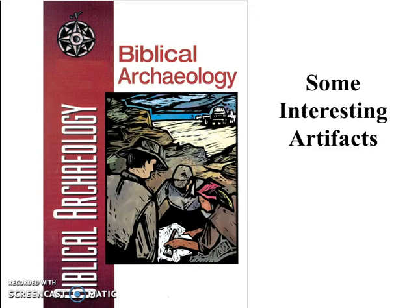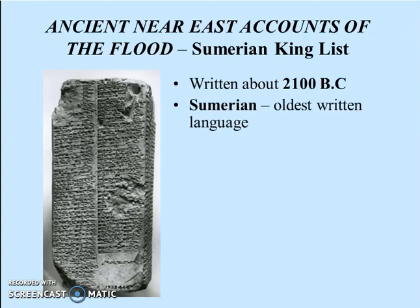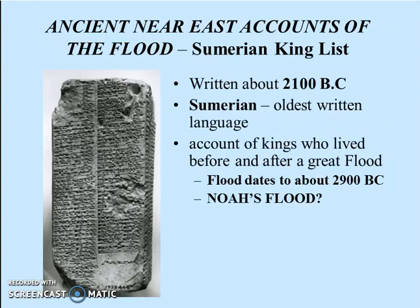Well, let me move on to just talk about some of the interesting things that have been discovered in biblical archaeology that have some relationship to the Old Testament. You have the Sumerian king list, written about 2100 BC in Sumerian. It counts kings that lived before and kings that lived after a great flood. And it looks like this may be describing something similar to Noah's flood.